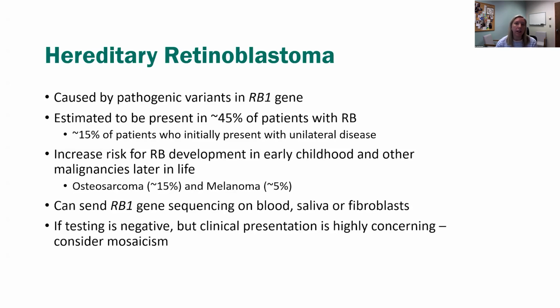The other risks that go along with having hereditary retinoblastoma are for other malignancies later in life, including osteosarcoma and melanoma. These risks are even more increased in patients who have hereditary retinoblastoma and receive external beam radiation, particularly in those radiation fields. And that's one of the drivers for us to find treatments that help control retinoblastoma without the use of external beam radiation when possible.